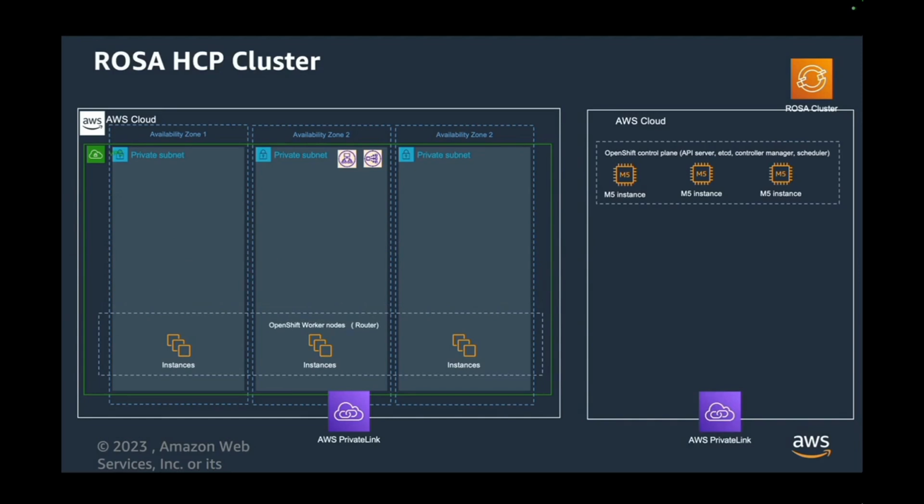So essentially, what we've done is from ROSA Classic, or a more traditional OpenShift architecture where everything that was OpenShift was deployed into the customer account, and the customer would incur costs for not just the EC2 instances, the attached EBS volumes, the storage, but also the inter-AZ data transfer.